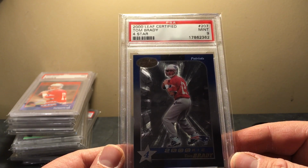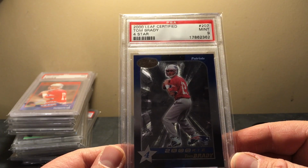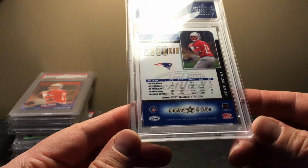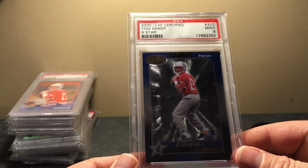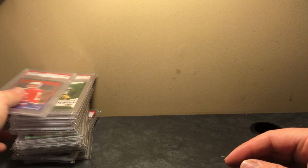Leaf Certified. This is a great looking card. It's the 4 stars. I think the 5 stars were the more highly touted rookies, and I think they were numbered a little bit. I think they were out of 1,000. So here's a 4-star to 1500 of the Leaf Certified. Great looking Brady card. It's actually one of my favorites. Next up is Donruss. This is a neat looking set.